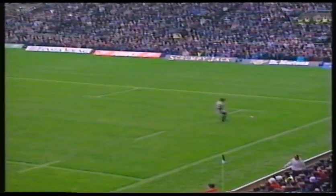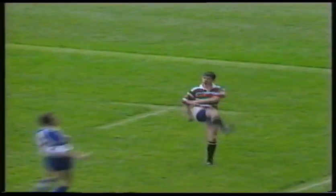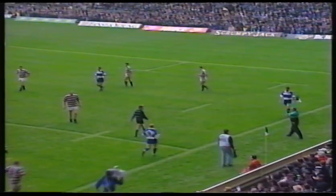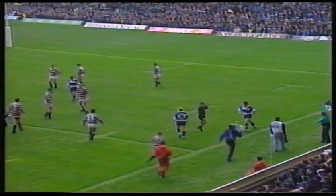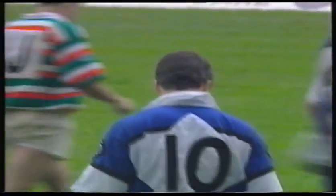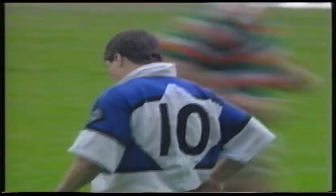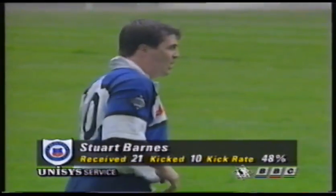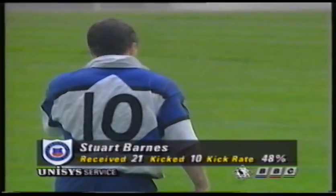It's a clever probing kick. Wayne Kilford. Eases the pressure on Bath. Always coolness personified, Stuart Barnes.